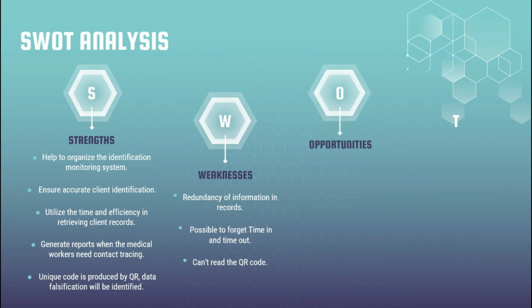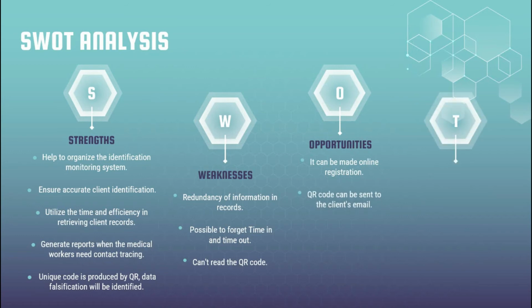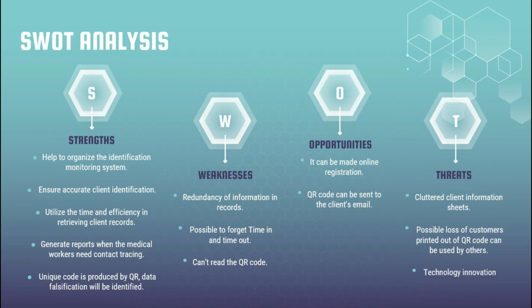For opportunities, in the future, it can be made an online registration, and the QR code can be sent to the client's email. For threats, cluttered client information registration sheets at first. Second is possible loss of customers printed out a QR code and can be used by others. Lastly, technology innovation.